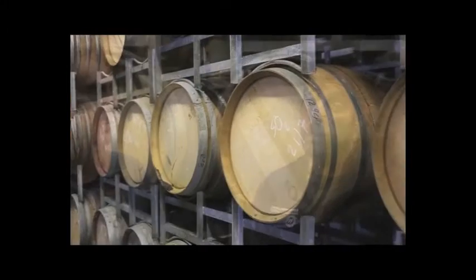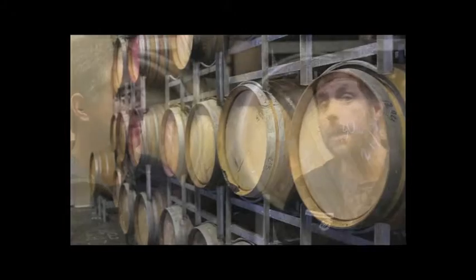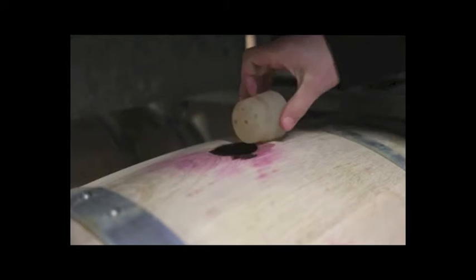And then they go to sleep and do not much for nearly a year. It's a slow process, but we really find we can't rush it. There's no replacement for these, for the barrels. It's an expensive process to go through. It's a lot like growing grapes in Tasmania.